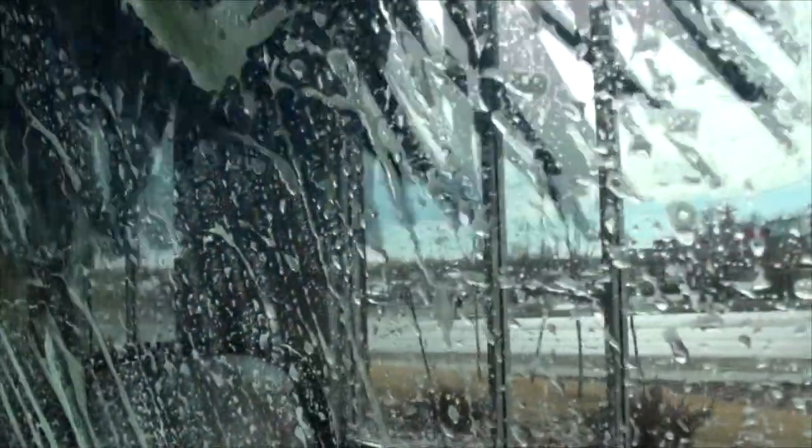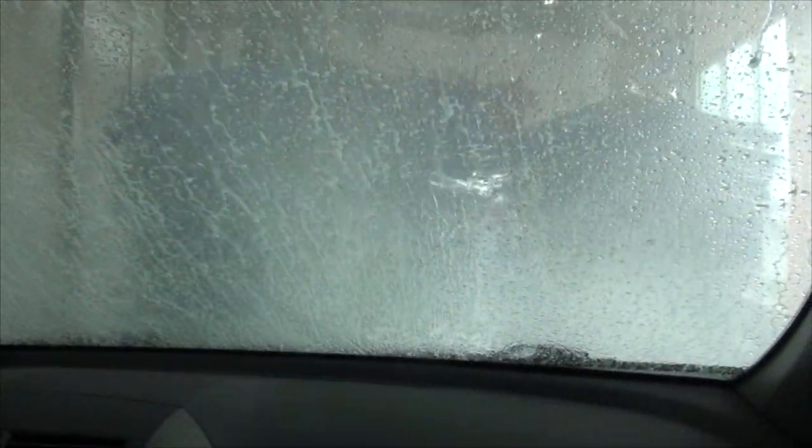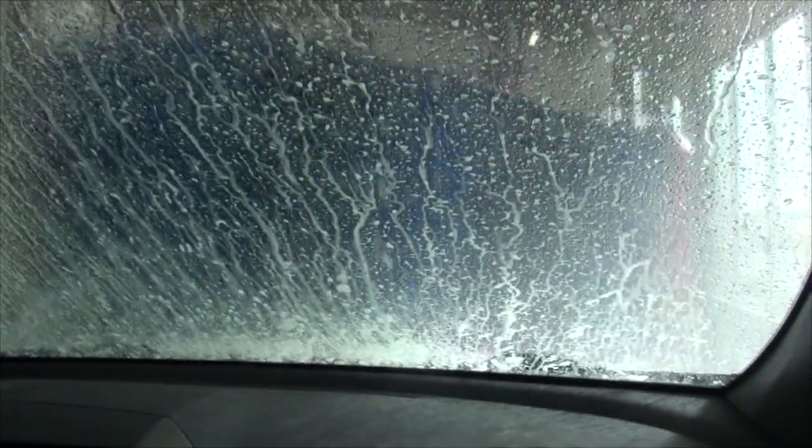Something else that can do damage to your soft top at those automatic or manual car washes are the soaps they use. The chemicals in those soaps can cause damage to your soft top, weakening it. What I like to do when I'm at those manual car washes, I just rinse off my soft top and wash the rest of my Jeep.